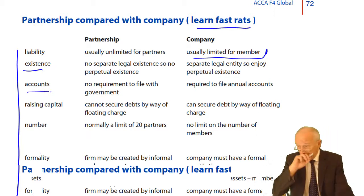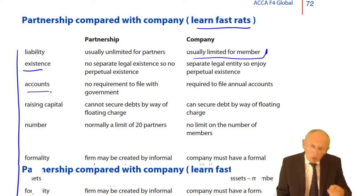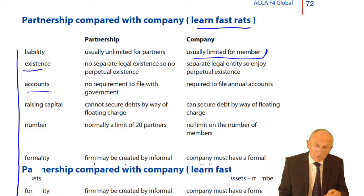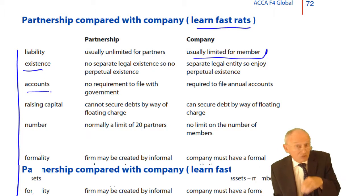Accounts. No requirement to file accounts with the government. You're required as a partnership to file accounts with Her Majesty's Revenue and Customs, the tax authorities, but not with the government, not with the Registrar of Companies. You are if you're a limited liability partnership. You're required to file accounts with the Registrar of Companies, who is also the Registrar of Limited Liability Partnerships.